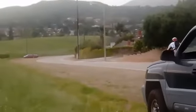A lot of mountain bikers up there right now, about ready to be trapped in this muddy mess. So it's kind of fun to see. You hear them go whizzing by there, looking for shelter out of the storm.